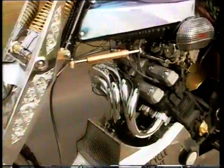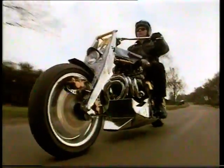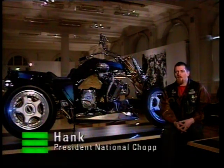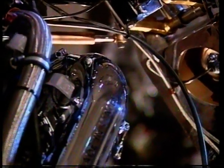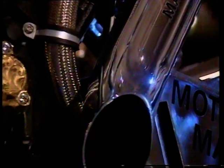You'd expect a custom bike of this quality to belong to someone a bit special. And you'd be right. I don't want a bike that's like everybody else's. I like to put my mark on my bike. You know, it's a love, it's not just a machine. You get the joy out of creating something that is totally yours. I mean, when it's finished, there is no mistaking that that is your mark, that is your motorcycle.